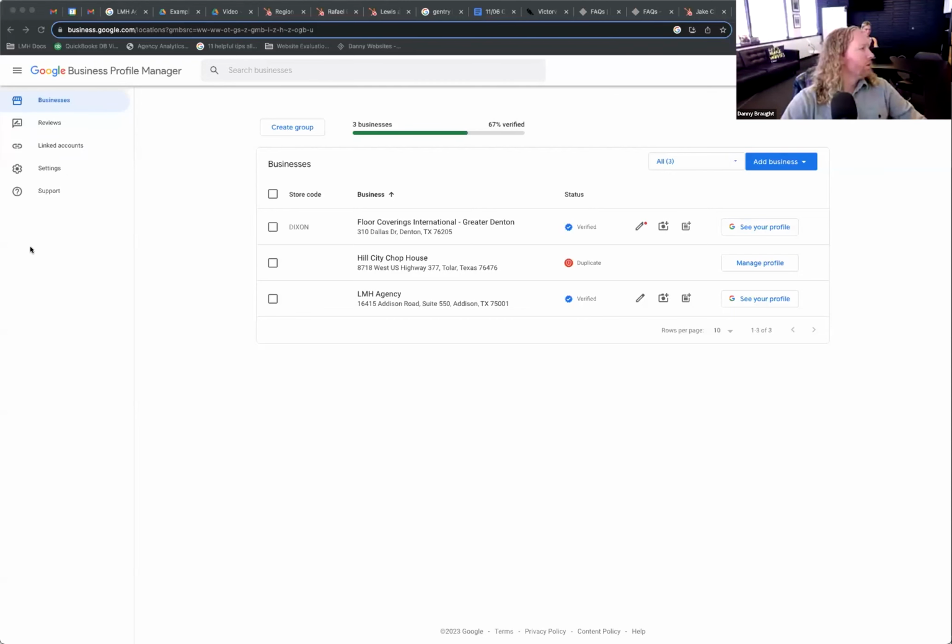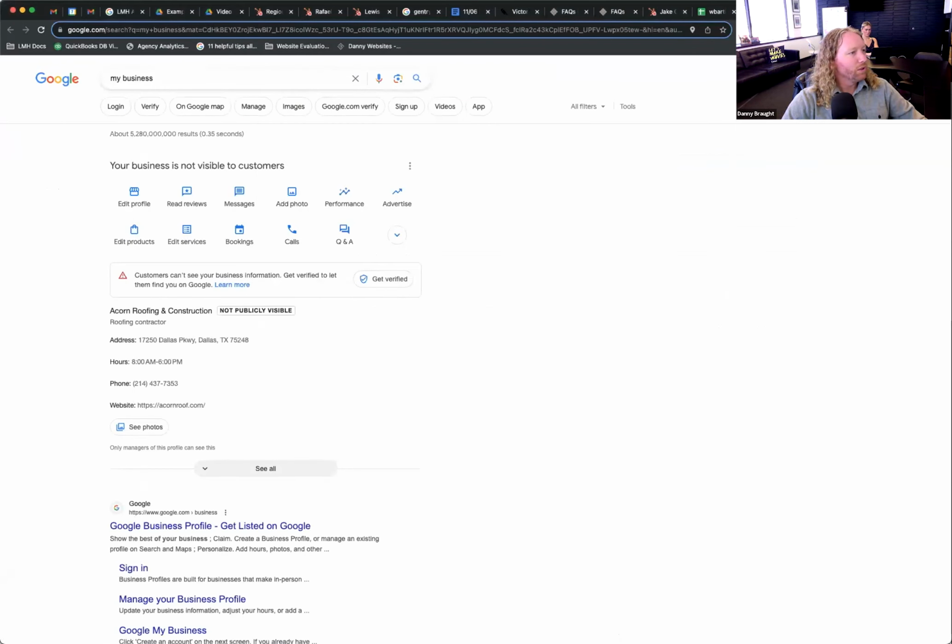Let's see if I'm on the right one. I think that this will share the right one. Nope, it's for something else. I'm sharing the wrong screen. Let me see if I can do this. Put this one in here.